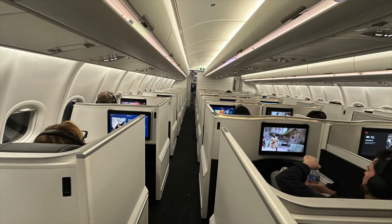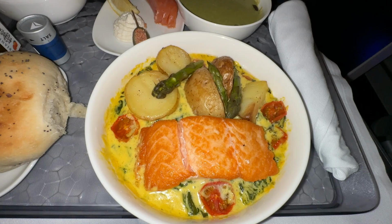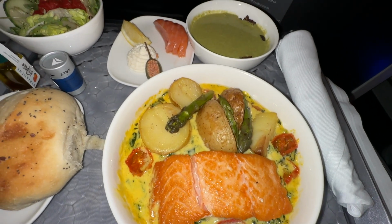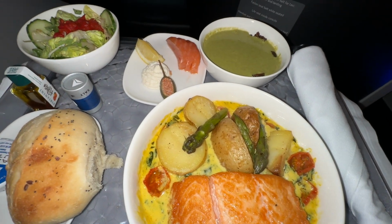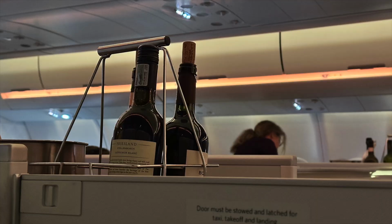Because of turbulence, the dinner service started a little later than normal. They started with drink orders and served hot nuts. The rest of the food came out all at once as I requested. It was all okay, nothing amazing, but tasty enough. They offered wine with dinner and dessert afterward. However, I declined in order to get more sleep.